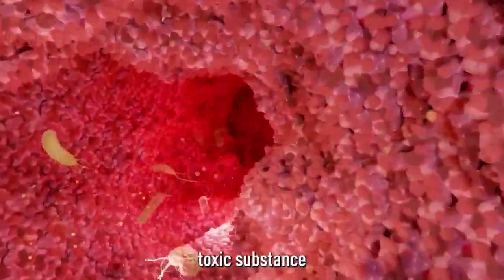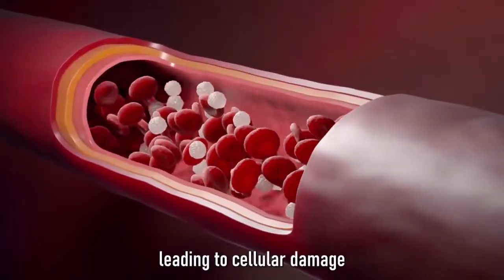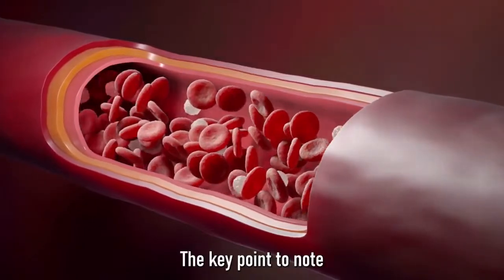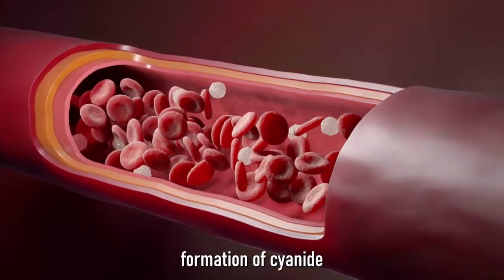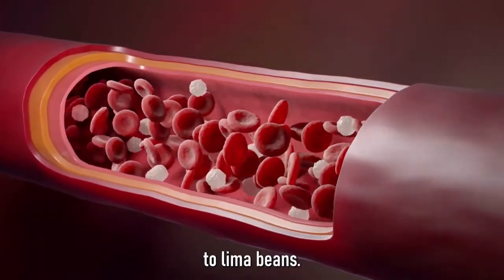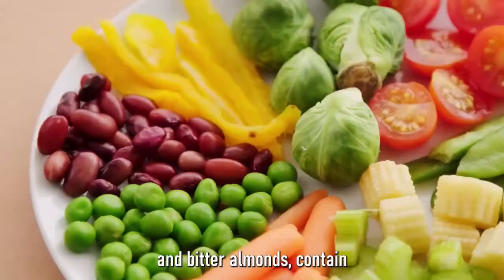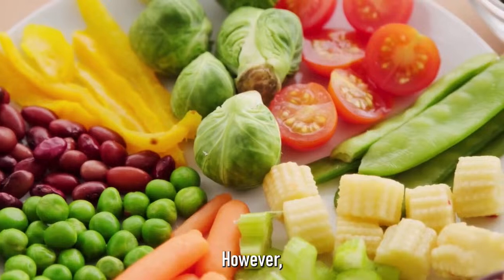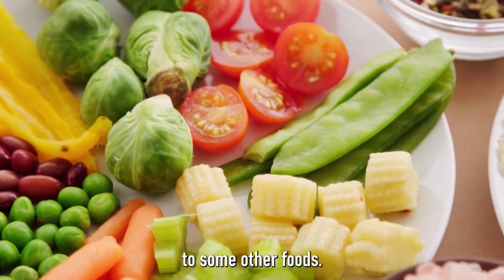Cyanide is a highly toxic substance that interferes with the body's ability to utilize oxygen, leading to cellular damage and, in severe cases, can be fatal. The key point to note is that the presence of linamarin and the potential formation of cyanide is not unique to lima beans. Many other plants, including cassava, flaxseed, bamboo shoots, and bitter almonds, contain similar compounds that can produce cyanide. However, the levels of linamarin in lima beans are relatively higher compared to some other foods.